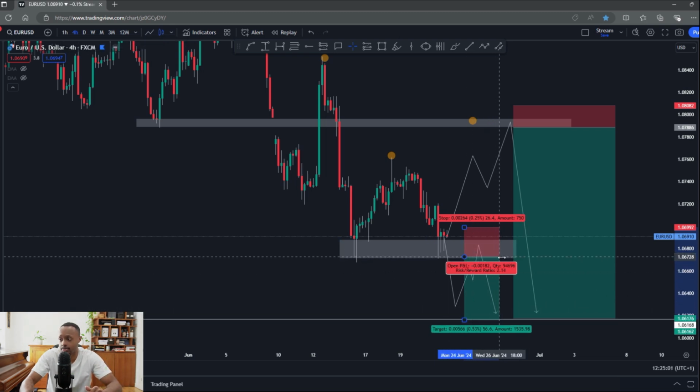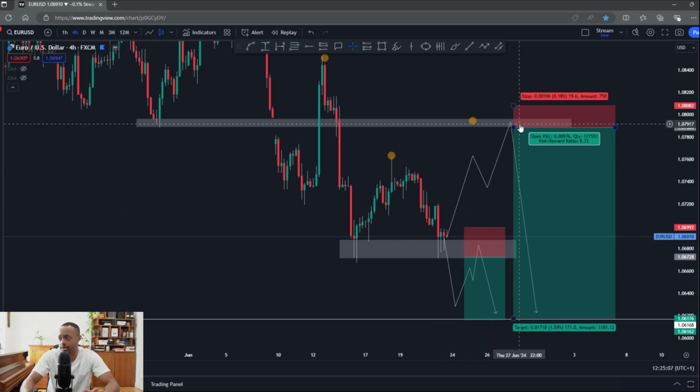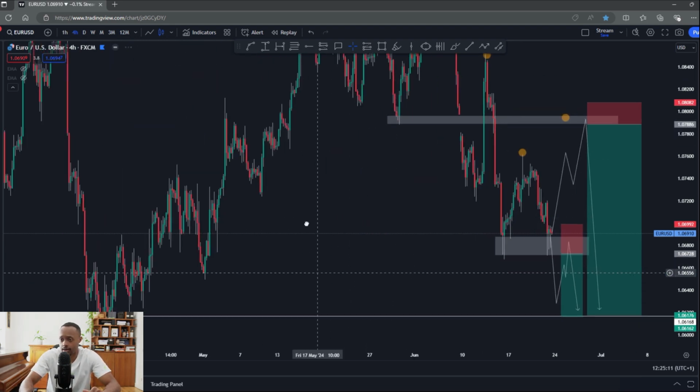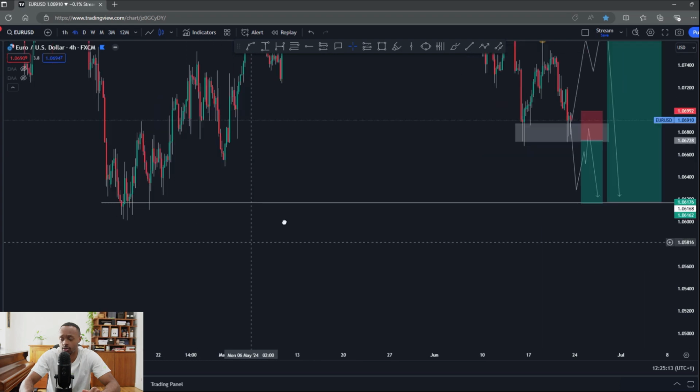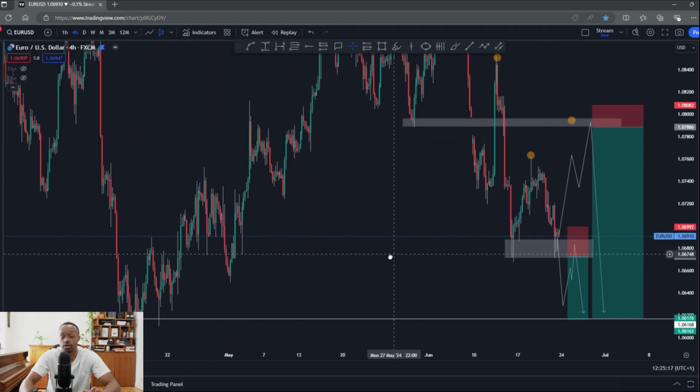So Euro USD, I'm still happy with, looking for opportunities. Break and retest of 1.06800 and 1.079 is where my focus will be. But target for next week down at 1.06100 and eventually 1.04600 for Euro USD.